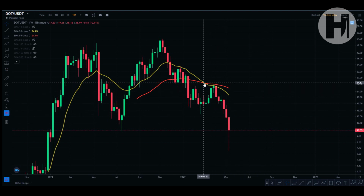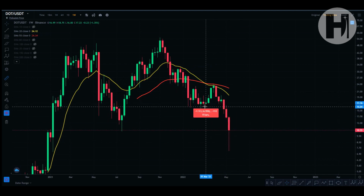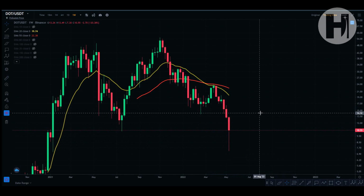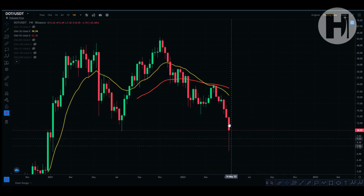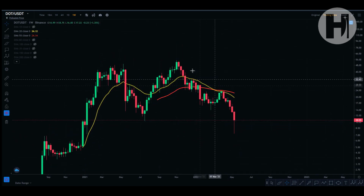So you got this February 28th, and if you saw that signal, you could have sold. Or you could have just waited at least, and you could have bought back into Polkadot 60% cheaper. This is what these technical indicators do. But yeah, this is the weekly chart.